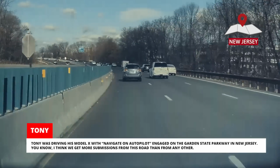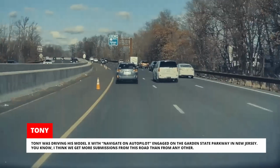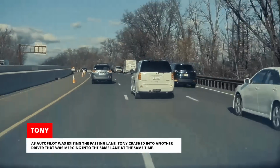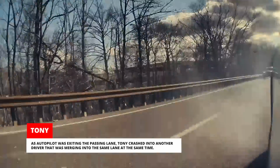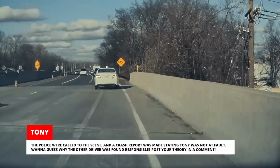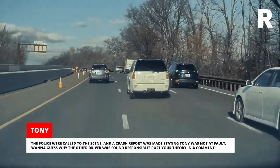Tony was driving his Model X with Navigate on Autopilot engaged on the Garden State Parkway in New Jersey. You know, I think we get more submissions from this road than from any other. As Autopilot was exiting the passing lane, Tony crashed into another driver that was merging into the same lane at the same time. The police were called to the scene and a crash report was made stating Tony was not at fault. Wanna guess why the other driver was found responsible? Post your theory in a comment.